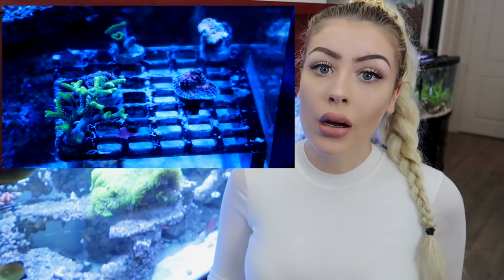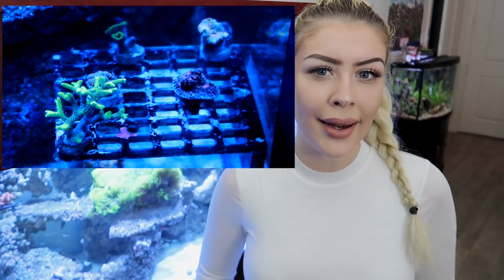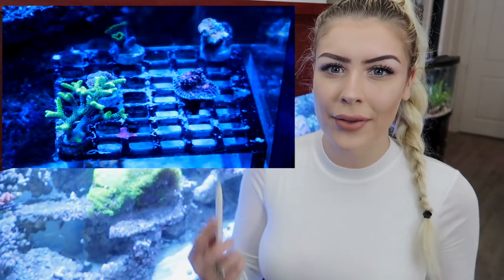It's beautiful. SPS corals are awesome, but they're definitely harder to take care of, and it's even harder sometimes if you decide to mix them in your aquarium. The reason for this is because of the water differences.